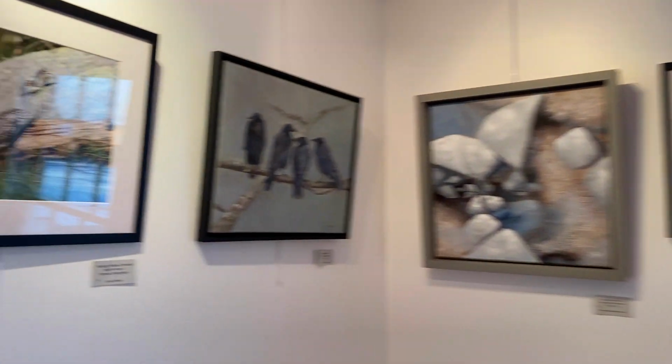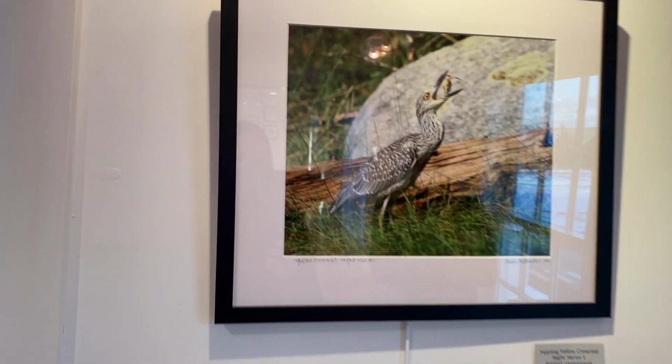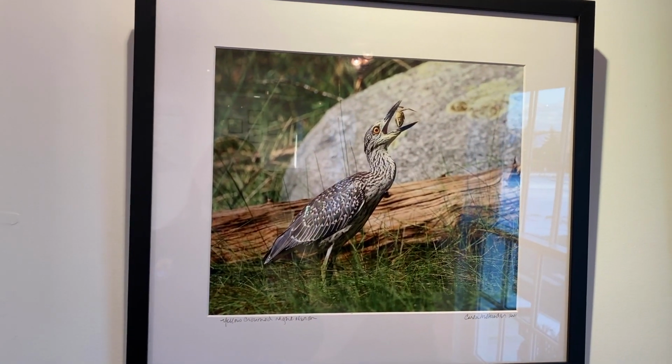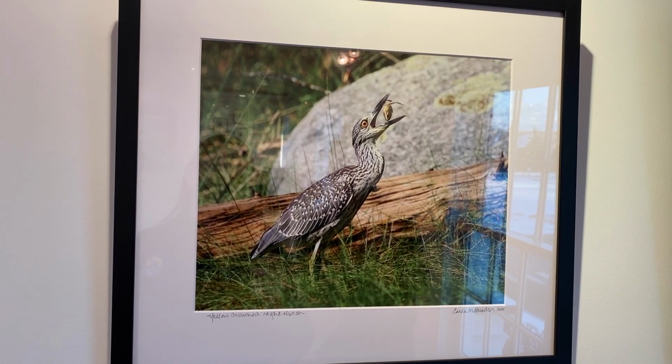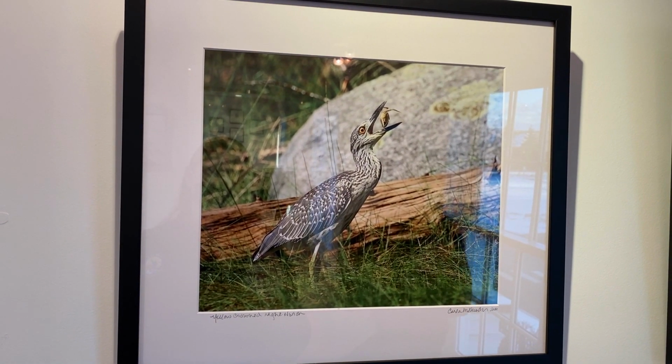A yearling yellow-crowned night heron, photographed by Carla Skinder. An instant just before the green crab meets its maker.